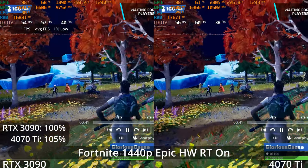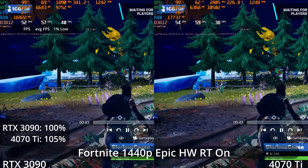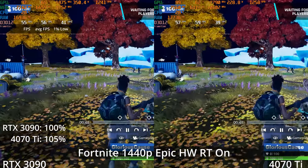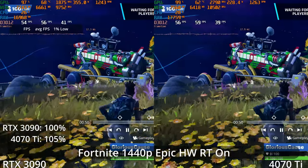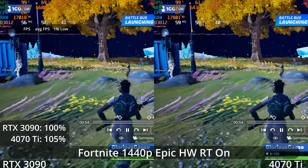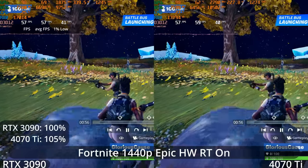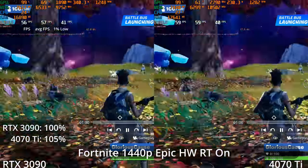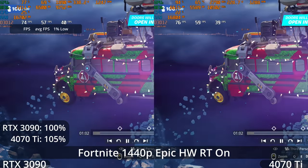Now at 1440p with the Epic preset, so that's a maxed out preset with hardware RT turned on, the 4070 Ti is winning by about 5%, so it's basically a tie, and we can see that the average frame rate is close to 60, but a little bit below. You can also check the current frame rates and 1% lows, labeled for you in the top left corner throughout the benchmark runs.